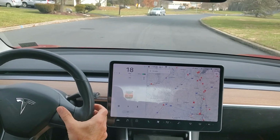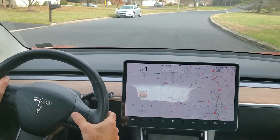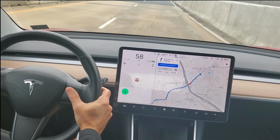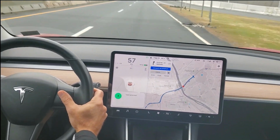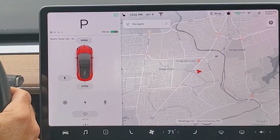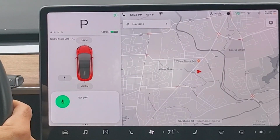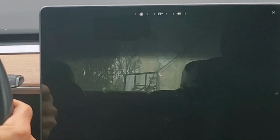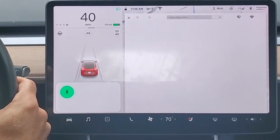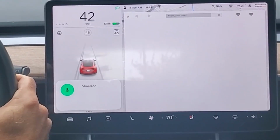So let's look at all the different new voice commands and what it can do. Now you have to just click once. So navigate home. Open glove box. Okay, that one's ridiculous. Show Hulu. Show Amazon.com.